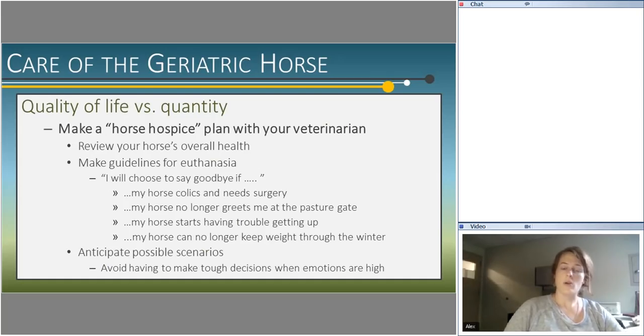So as part of your horse hospice plan, I think it's a good idea to review your horse's overall health and identify problem areas and things that we're maintaining. I think it's important to make guidelines for euthanasia and think about these things before you have to make them in a highly emotional state. So have a set of guidelines that are specific for you, your scenario, and your horse.